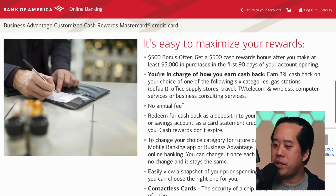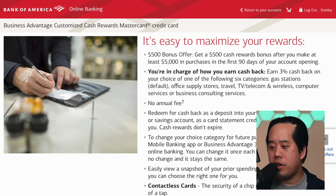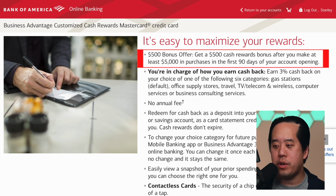Okay, great. So here we can confirm the sign-up bonus. And the sign-up bonus for this card is to get a $500 cash rewards bonus after you make at least $5,000 in purchases in the first 90 days of opening your account.